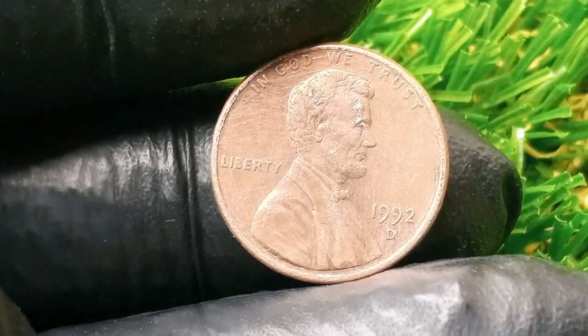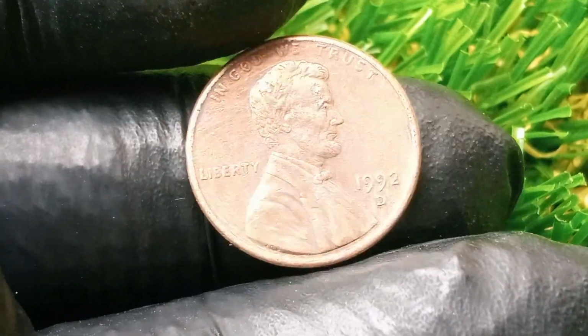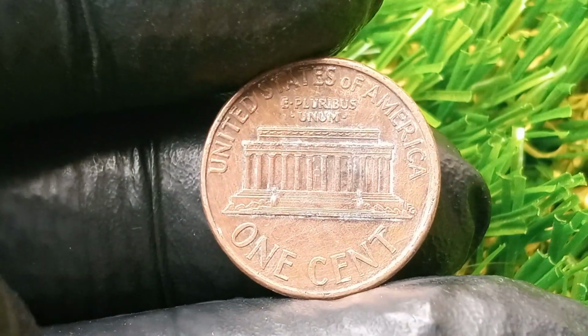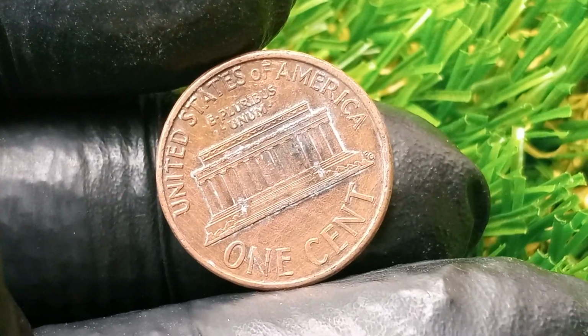And when rarity meets high-profile authentication from grading agencies like PCGS or NGC, who confirm error types and assign condition-based values, the result is a numismatic gem whose price defies logic and enters the realm of luxury collectibles, not just for hobbyists but for investors, museums, and historical institutions eager to preserve a piece of American minting lore.